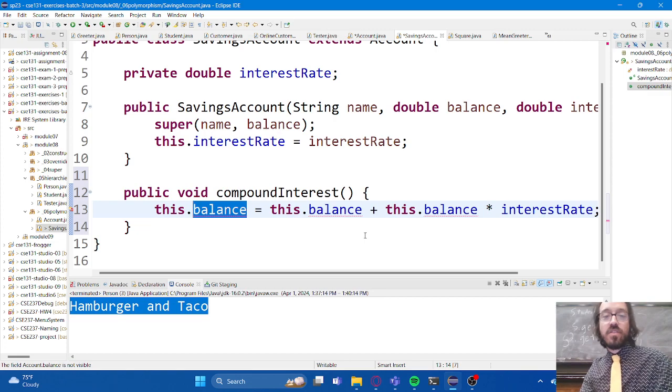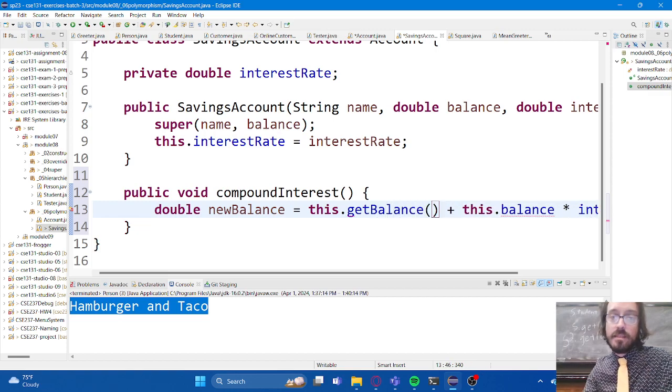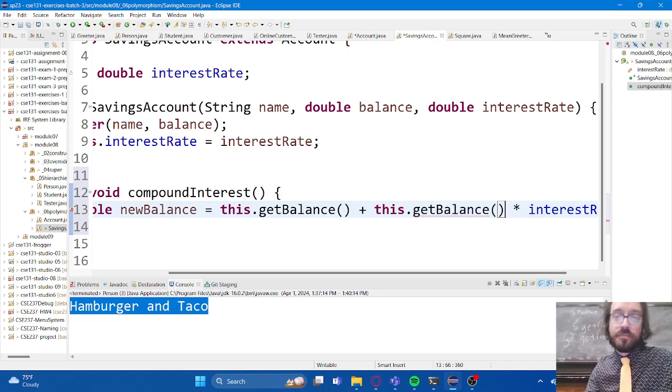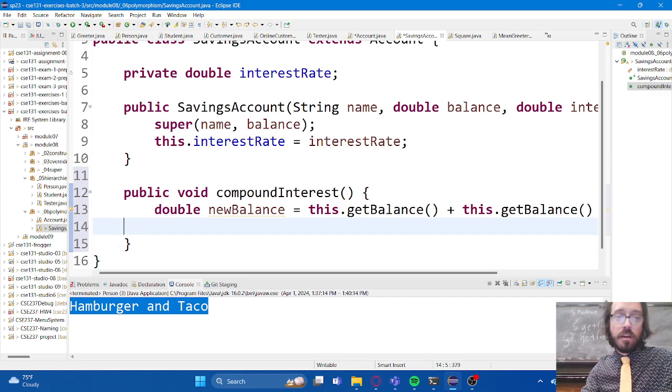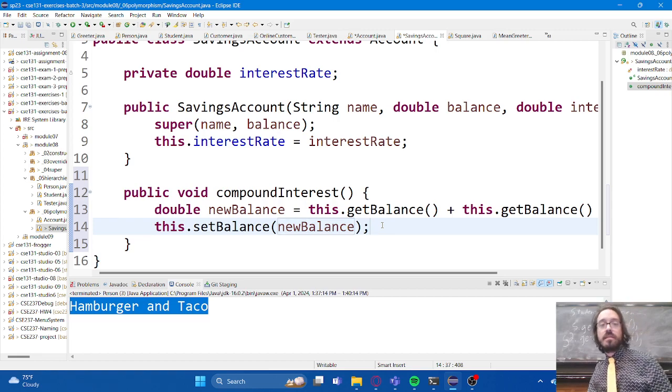So this statement is actually going to become a little bit different. Here, let's try this. Double newBalance is equal to this.getBalance plus this.getBalance. And then to update our balance, I'll just say this.setBalance to the newBalance. There we go. Without those getters and setters, it wouldn't work because those instance variables are marked private. But we demonstrated a need for them, so we can put them in.